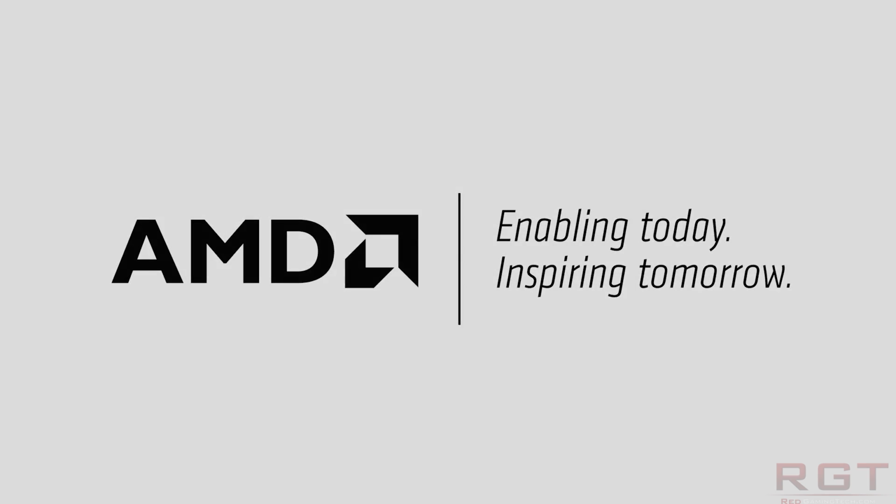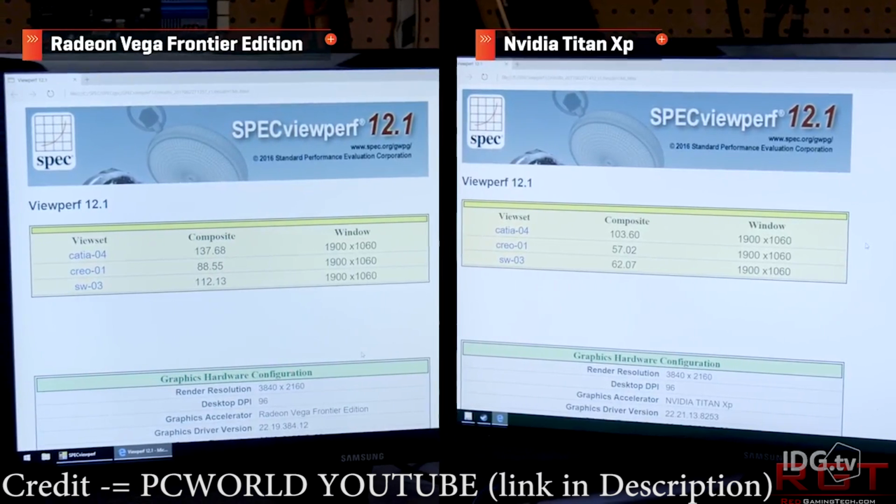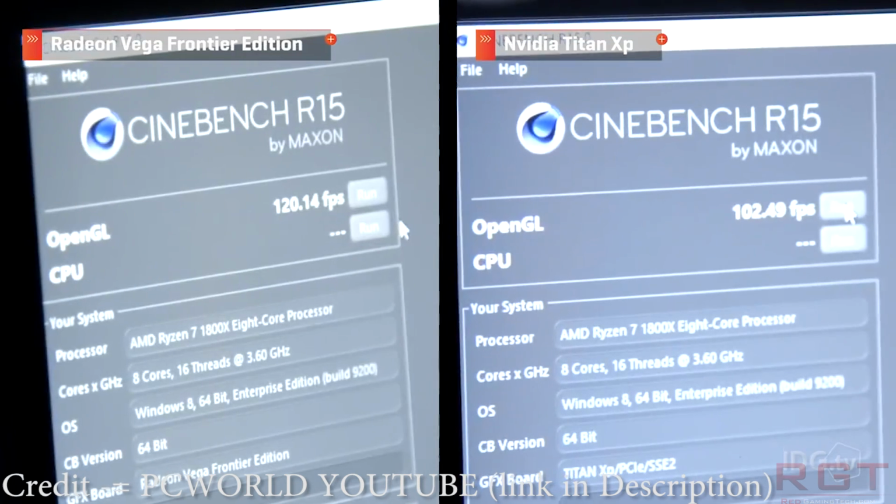So it looks like, you know, the Radeon Frontier Editions are looking pretty good for the price, but obviously they're still considerably more expensive than the gaming-orientated cards. At least we can make that presumption. So I won't read out all the results. You can see a couple of images on screen, but I'll also link to their full thing if you want to in the video description.